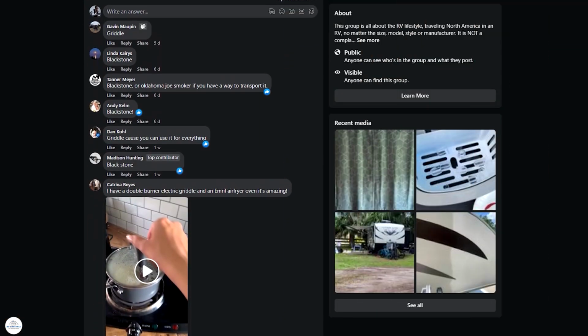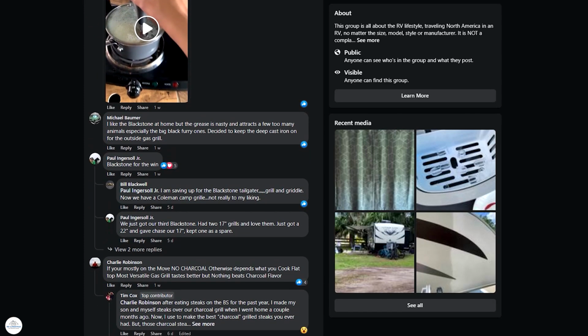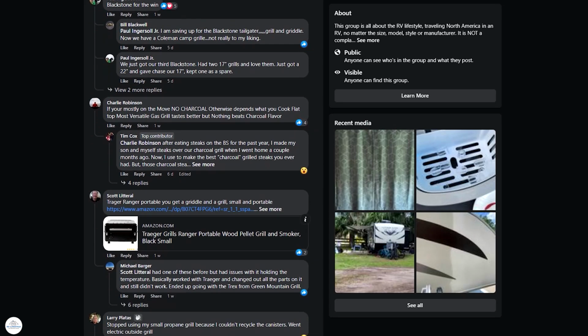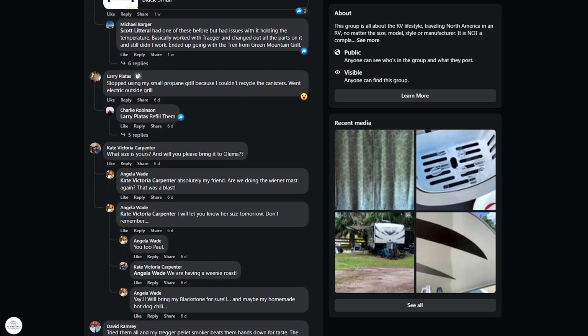But to try to sum them all up for you guys, charcoal seemed to be something that those hardcore grillers who really like their meats just so favored. Although the downside of charcoal was apparently some campgrounds don't allow it. And of course, it takes a little bit longer to cook because you've got to wait for the coals to get hot. A lot of people like their gas grills.